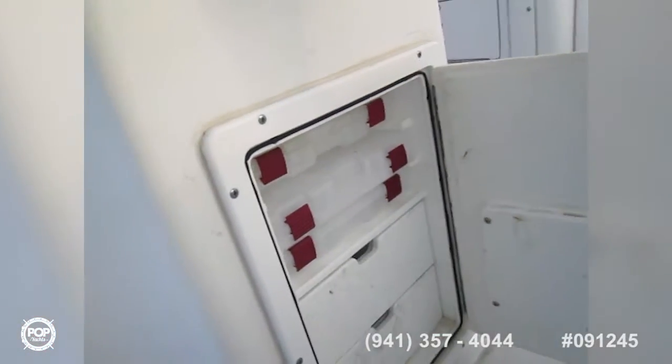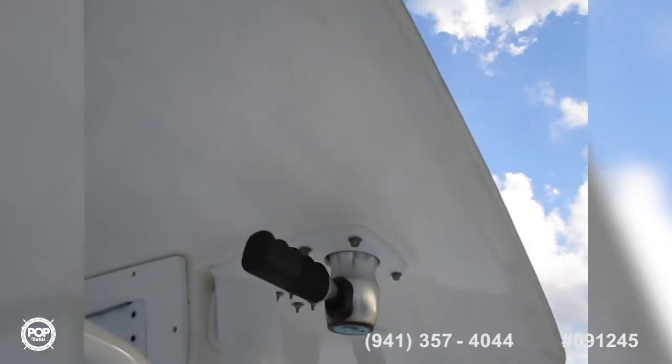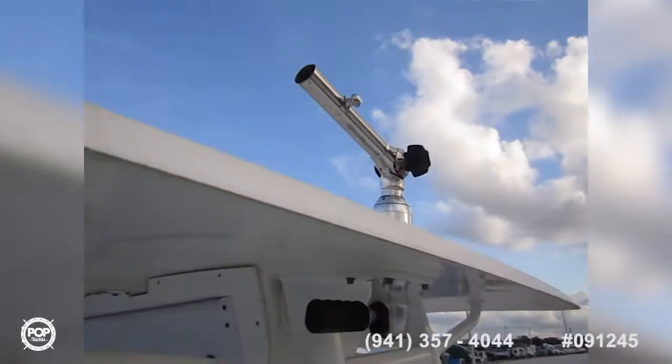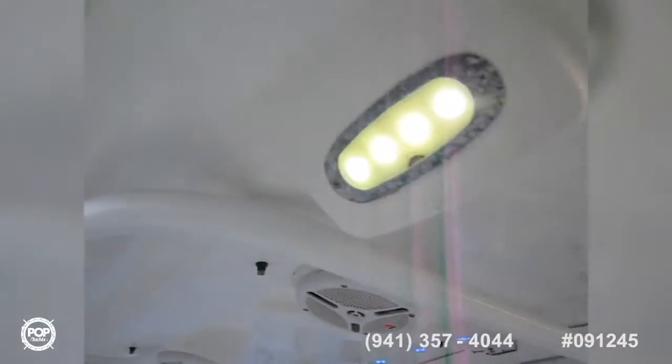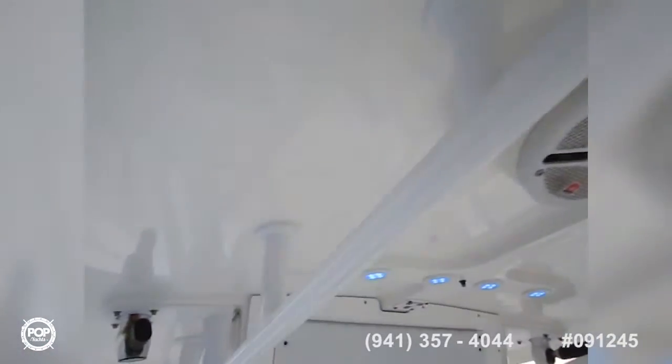Keep any boat hooks out of the way. Plenty of tackle storage here. All LED lighting. Tacoma outrigger mounts. JBL speakers.